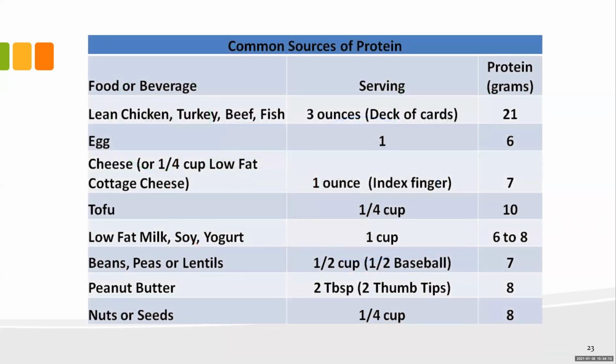So here's your common sources of protein. I put this in here so you can kind of get an eyeball of what food looks like when you go out to a restaurant. Because I know you're not going to take a scale and measure everything. So this gives you a little idea. So 3 ounces of any lean chicken, turkey, or beef or fish is about the size of a deck of cards. 1 egg is 1 egg. Cheese or anything in a cup, 1 ounce is about your index finger.